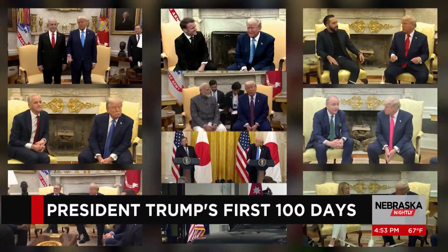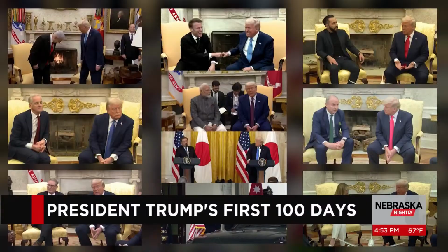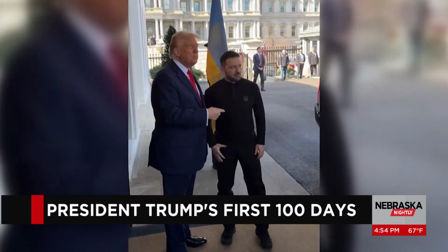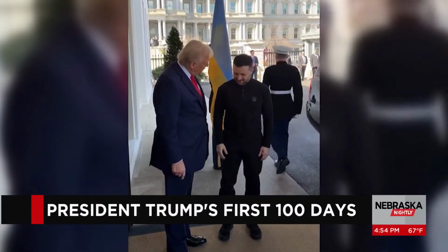In these first few months, he's hosted close to a dozen foreign leaders, including Ukrainian President Volodymyr Zelensky. That visit, designed to discuss a possible end to the war with Russia, turned into an unprecedented back and forth. You don't have the cards right now. With us, you start having cards.